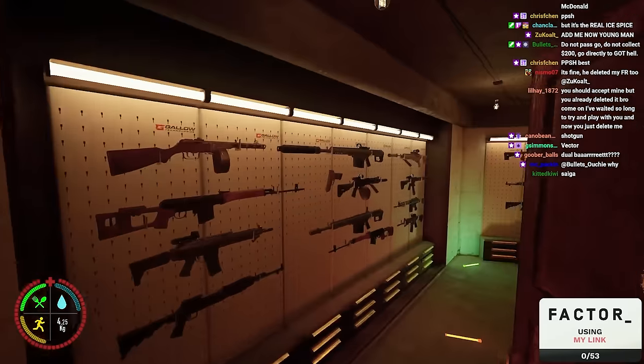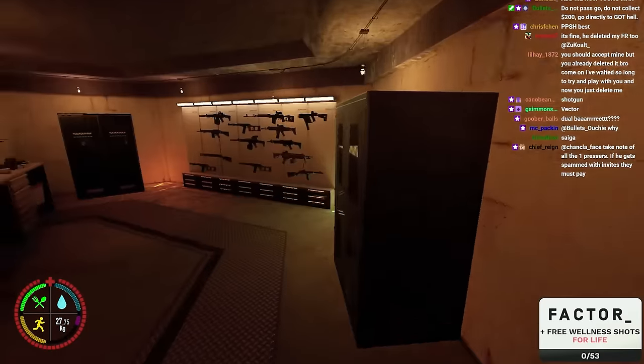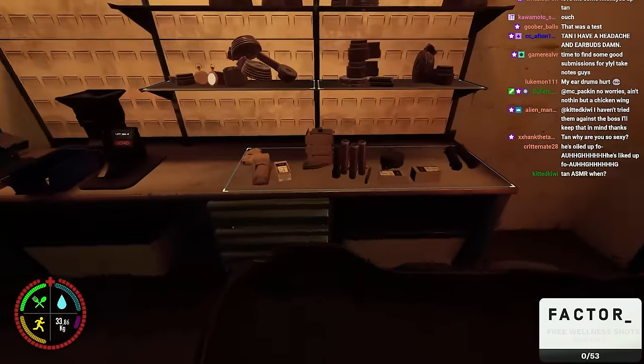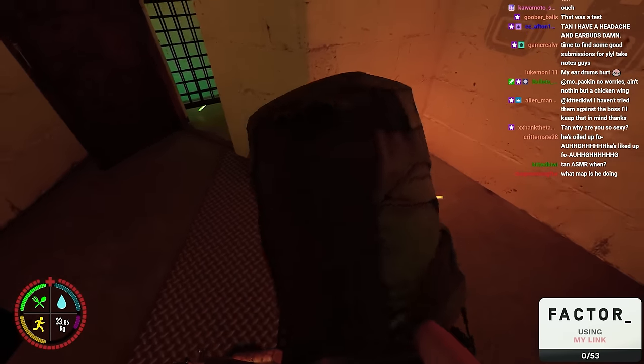Where are all my angled foregrips? I'm just gonna steal this one. Let's wear a full set of Mickey gear so that I can be Mickey'd up, chat. Every time I'm coming into raid, I'm bringing in one of these bags. So if I ever die, you better stay alive if you're in raid with me, because you can pull these out.